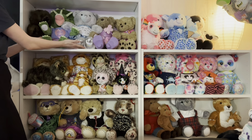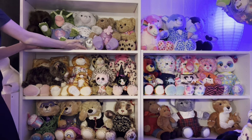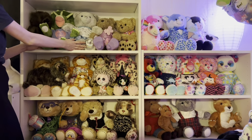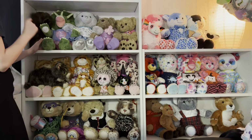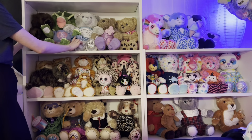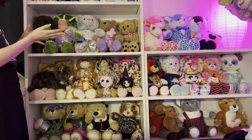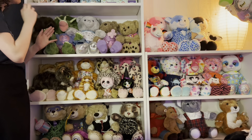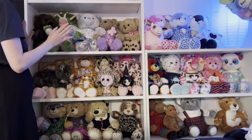Then we have the 25th anniversary bear itself. Her name is Annie for anniversary. Now I actually am going to be a little bit of a hater on this one. I am not a big fan of her jointed hips so she can sit. I think it makes her clunky. I don't quite like it, but she's cute enough to make up for the weird hips.